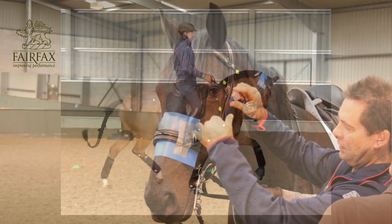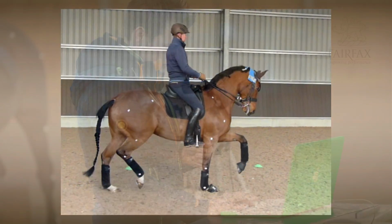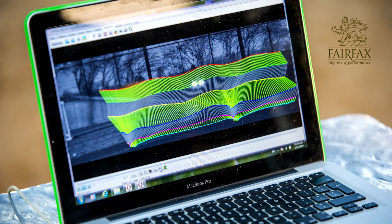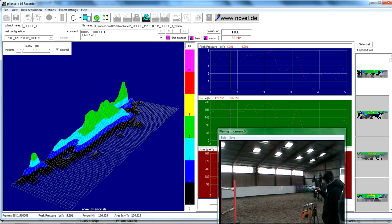This is both the gait analysis and the Pliance system in action, and then going into a very clever computer program with the high-speed cameras, capturing those markers, and then analysing the data so that we can see how much flexion you've got, where the horse is improving. Here we have a jumping video. This was a 1 metre faulty fence, so it's quite interesting really.